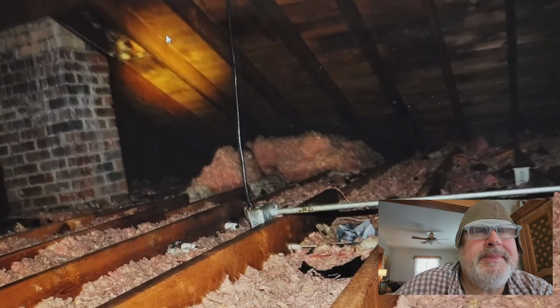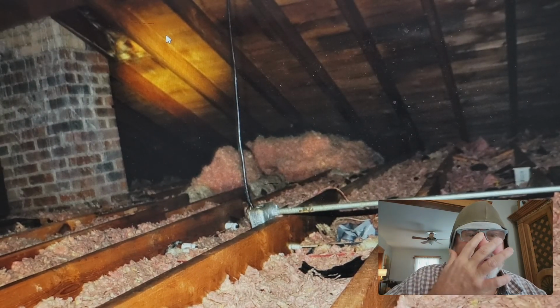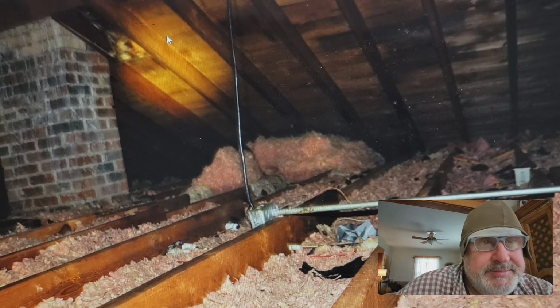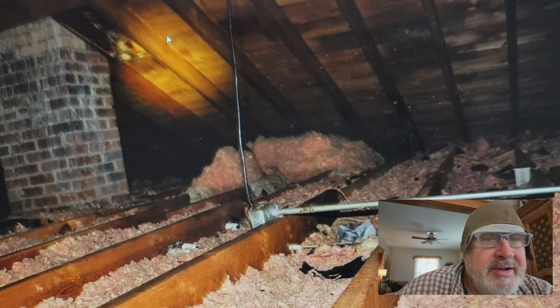All right, so now you get up to the attic. And in this attic, you can see how the insulation is packed down. When you see insulation packed down like that, it was no accident. You almost have to throw this out. Okay, and check out your insurance policy because they do cover things like animal damage.